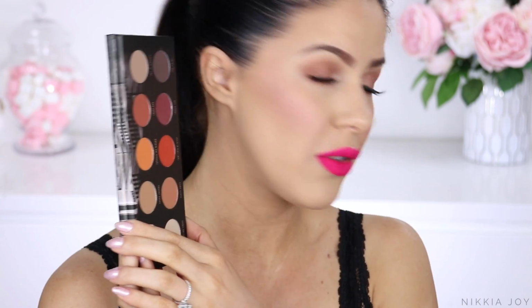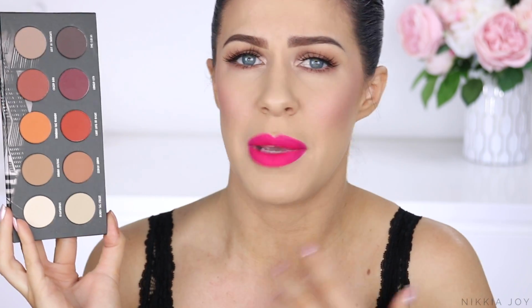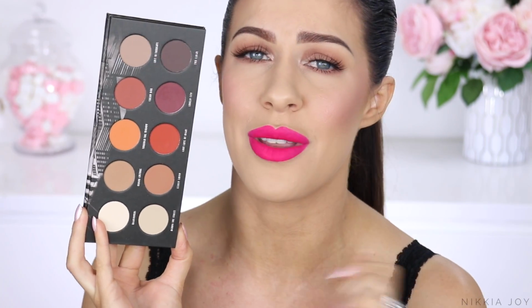It's a little bit tricky with Zoeva because they bring out new collections all of the time, and you can get a little bit overwhelmed. Like, oh, which one do I buy? There's so many eyeshadow palettes. This one here I just think is stunning, and if you are looking for an all matte eyeshadow palette that is genuinely easy to work with, this is an amazing one.